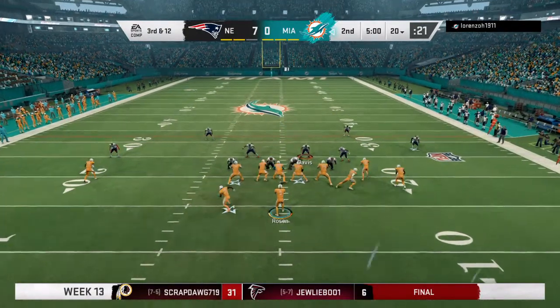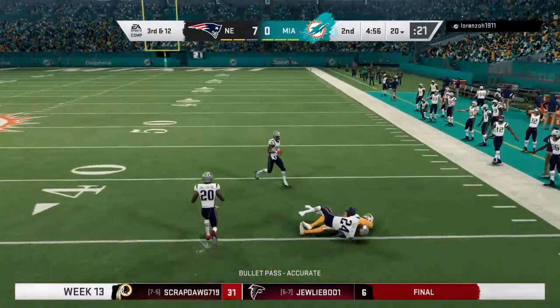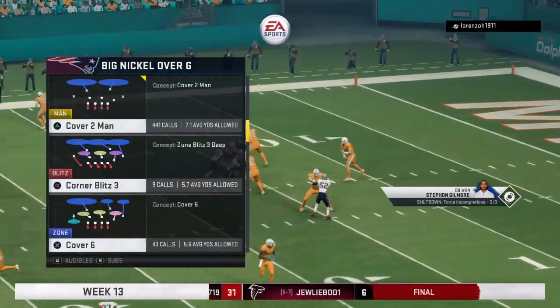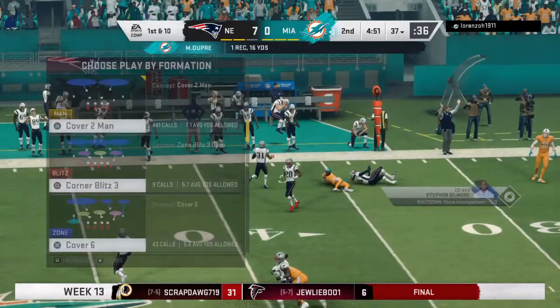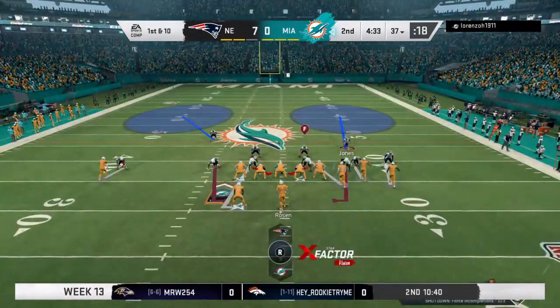Switch up. On 3rd down, Rosen. Going to throw right side here, complete. And they're able to get this one across the 35. It'll be a pickup of 16 and a Dolphin first down. Line of scrimmage, the 37 on 1st and 10.